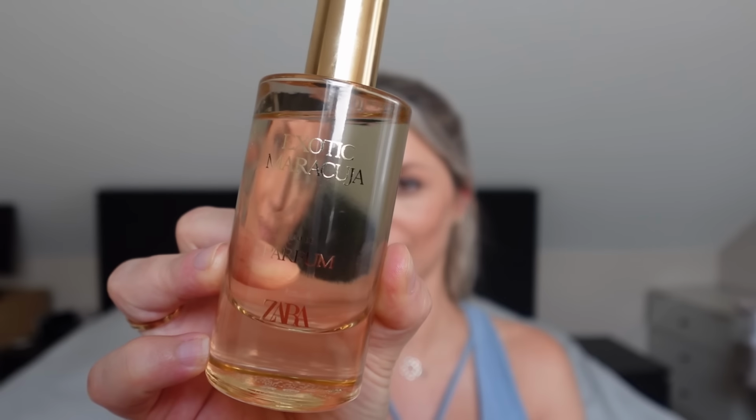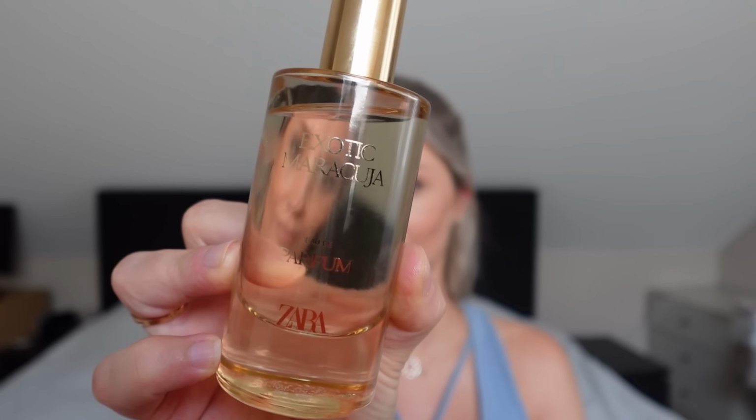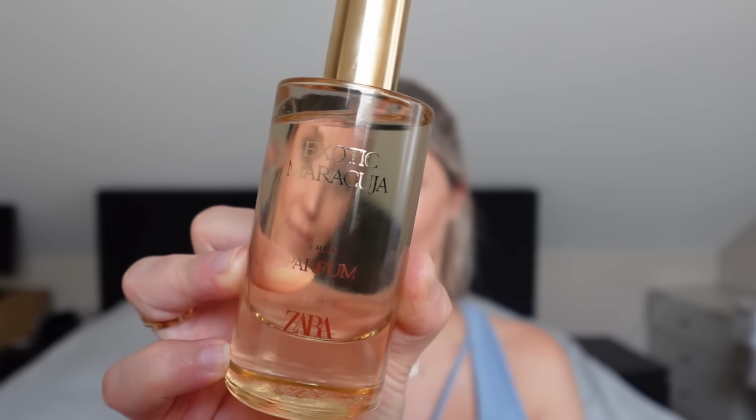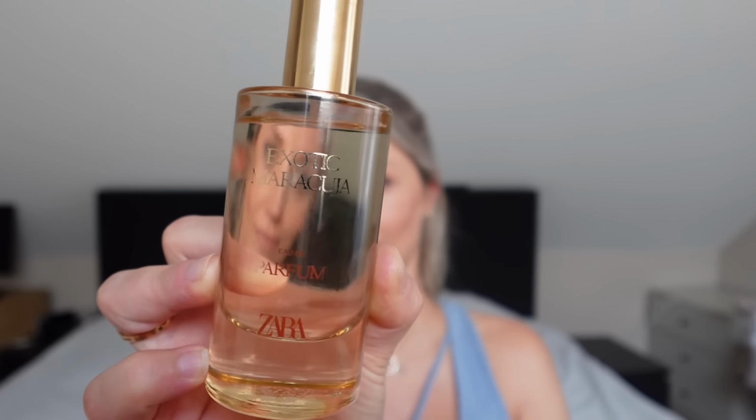And then the last one I tried, of course, is Exotic Maracuja, or Maracuja. Is it like Spanish where you don't pronounce the J as a J? Does anyone know? This one has notes of passion fruit, lily of the valley, and vanilla. And I just looked it up, and a Maracuja is actually passion fruit. So that makes sense.